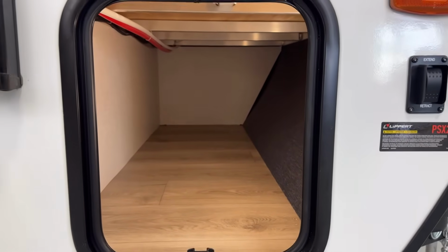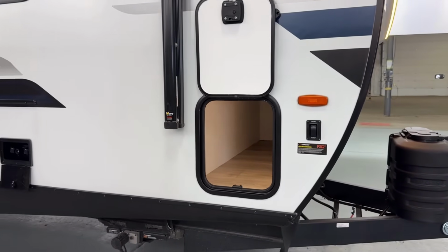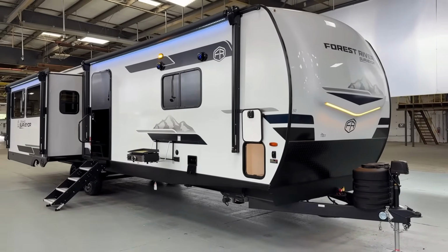The full front closet Grand Surveyors, they don't have a full front pass-through. It does have a decent cargo compartment here. Frankly, it's deep enough. It might be a little bit of a challenge trying to get to some of that, because the tankless on-demand water heater is on the other side.